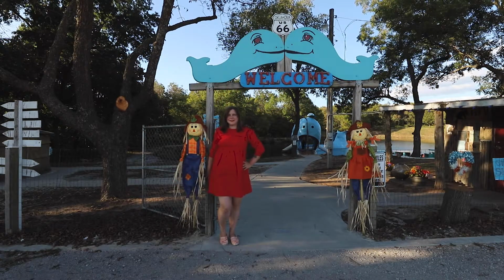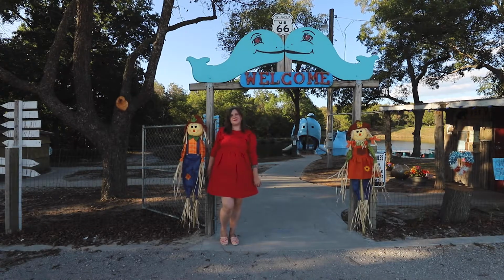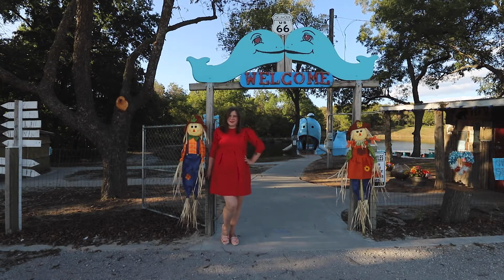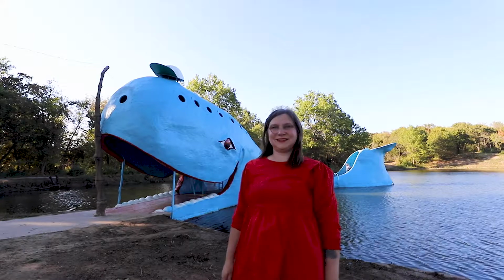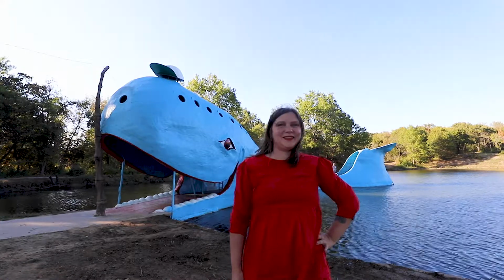Hugh S. Davis built this big blue whale as a gift for his wife Zelda on their 34th wedding anniversary in 1972. It was an appropriate present as she loved collecting whale figurines. The giant whale is 20 feet tall and 80 feet long. It was constructed from an iron frame and a lot of concrete.